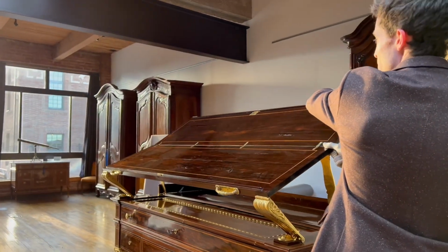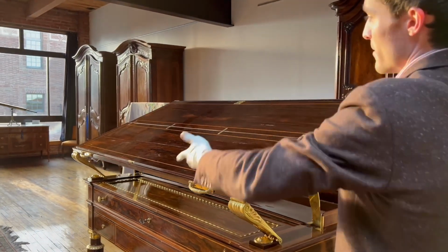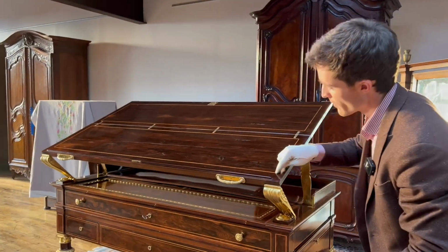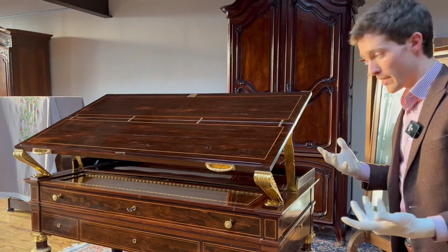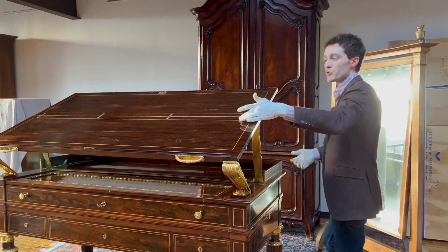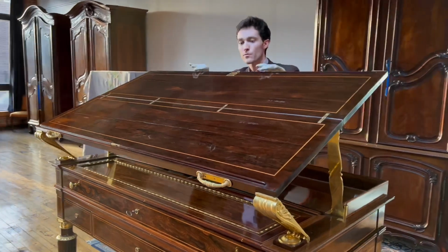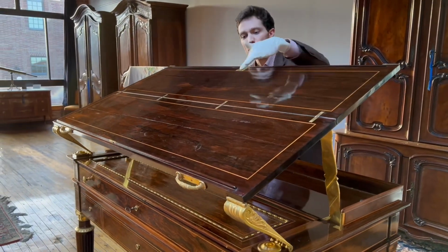And then we see these beautiful, stark rosewood surfaces here, highlighted by these thin fillets of hollywood, and then typical of a piece that features such vast portions of tropical rosewood veneers, we see that there are a few cracks up here.